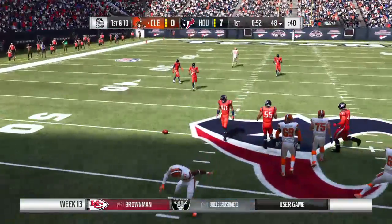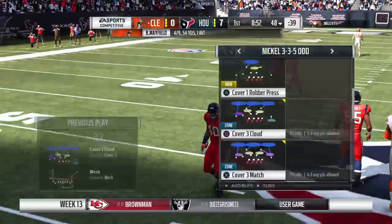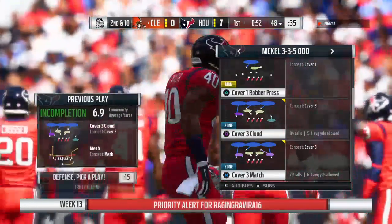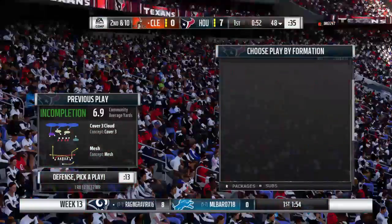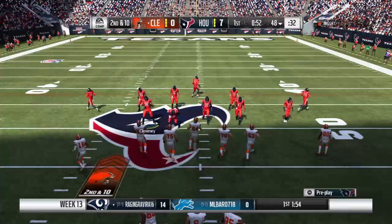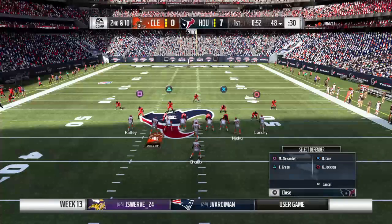Able to make adjustments all along the way. Doesn't matter where he lines up, where he releases from. Working his way into the secondary, figures out defenses and finds weak spots in order to get open. So after the incompletion on first, now 2nd and 10.